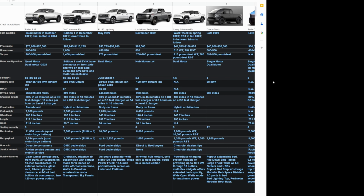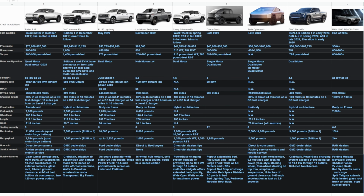So let's get into the spreadsheet here. And this spreadsheet is pretty big at this point. We have so many truck offerings now and coming in the near future. So currently on the market is Rivian R1T, which will have a dual motor setup. It's only available in quad motor. It will have a dual motor setup by the time the Ram Revolution comes out. You have the Hummer GMC EV, which is a tri-motor setup. I believe they're going to have a quad motor setup of that soon.